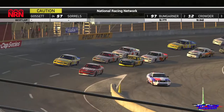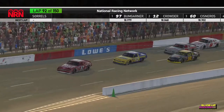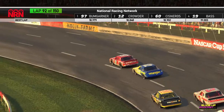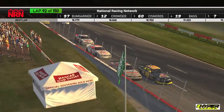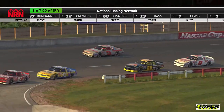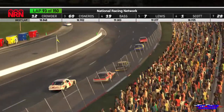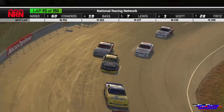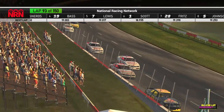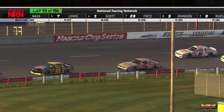Field makes their way off the corner. Quick start for Bumgarner. He's done it a couple of times now. Surprised Jackson Crowder hasn't looked for it. Cisneros going to battle inside of Ty Bass off at turn number two. They'll be side by side down the back straightaway and into three. Nice pass by Blake Cisneros. He'll get the job done. He's up to the third podium position. Ty Bass, Jackson Lewis now going to battle. Bass able to get in front of Lewis down the back straightaway.